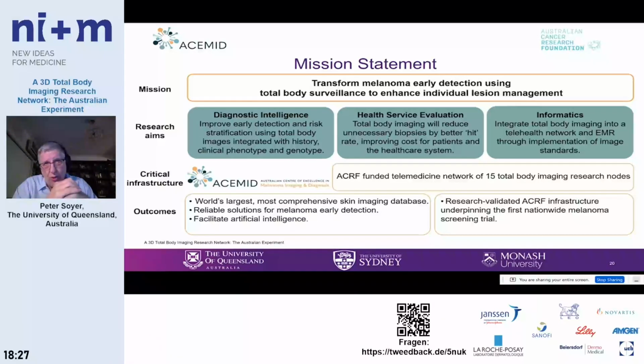And another big working block is about informatics, to integrate the total body imaging into the telehealth networks, into the PACS systems, into the electronic medical records, through implementation of image standards. And as an outcome, we have committed to build up the world's largest comprehensive skin imaging database, and obviously work on reliable solutions for melanoma early detection. And one of our big visions is to prepare the roadmap for a nationwide targeted screening program in Australia. And as you know, there are lots and pros and cons in this context.